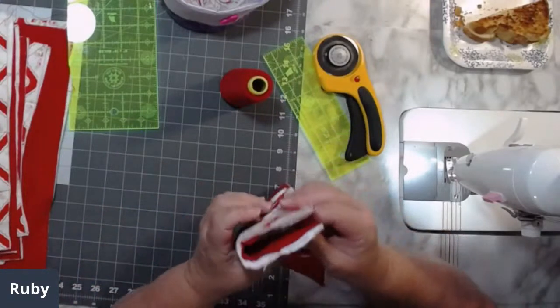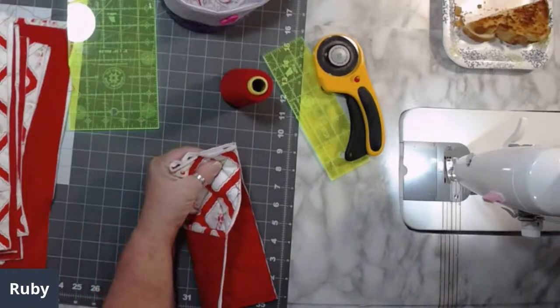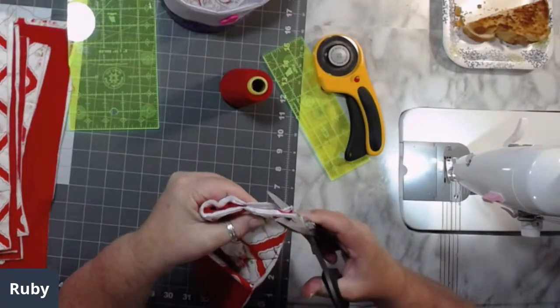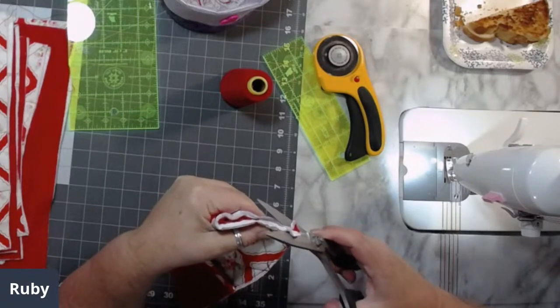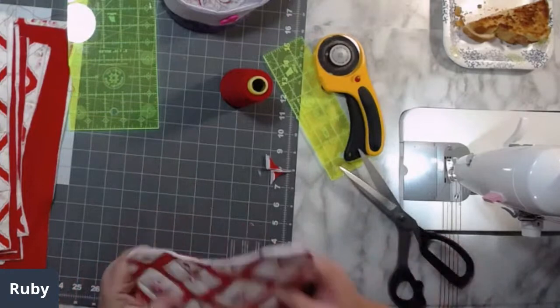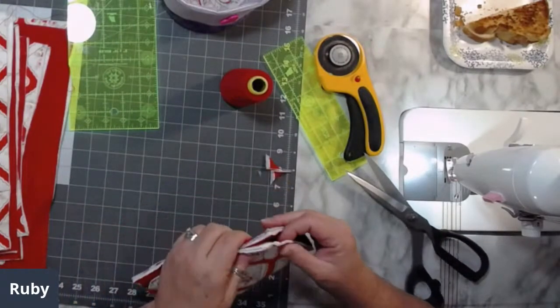And what would be really cute is if you made a set of them and you had the plain color like that on the pouch itself, you could embroider their last initial. Mm-hmm. It'd be really cute. Personal. Mm-hmm. Before you sew it on. Yep.